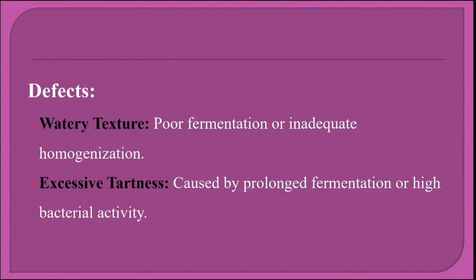Defects of buttermilk. Watery texture: poor fermentation or inadequate homogenization. Excessive tartness is caused by prolonged fermentation or high bacterial activity.